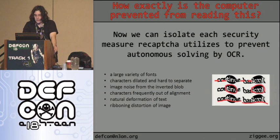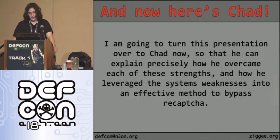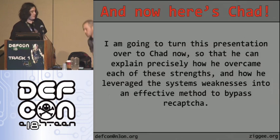I've isolated each of the methods they use to prevent autonomous solving by OCR, and that's their large variety of fonts. The characters are dilated and therefore hard to separate. There's added image noise from the inverted blob. Characters are frequently out of alignment. There's natural deformation of text, since it's all characters that couldn't be easily read by an OCR in the first place. And then the ribboning distortion of the entire image. Now I'm going to turn over to Chad so he can explain exactly how to bypass each one.